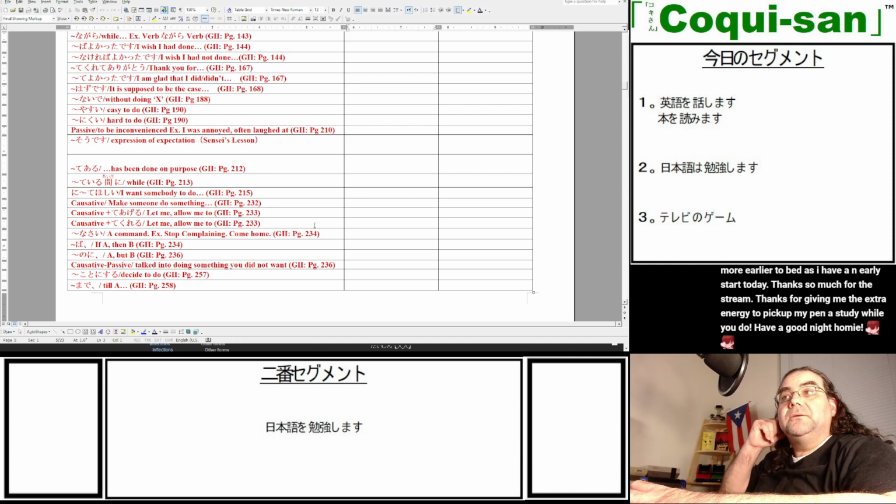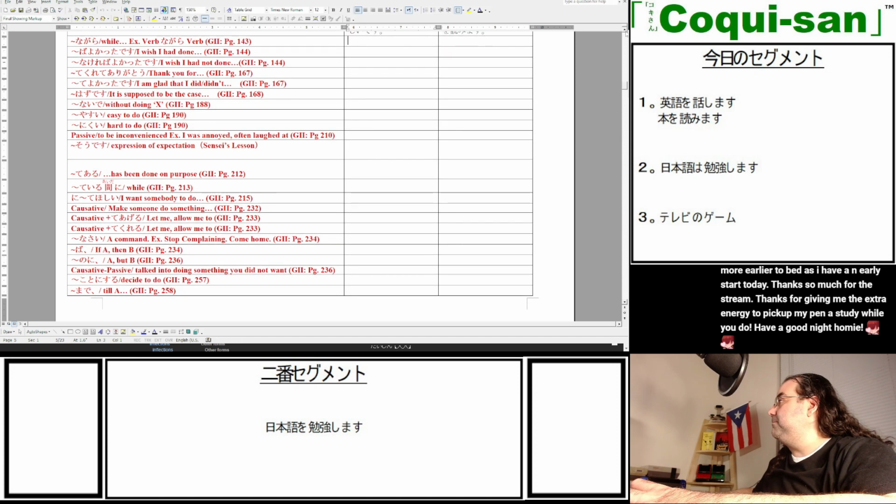So instead of saying tabemasu, you would say tabe nagara. So this is how it will look. And then after that, the verb that follows it can be any form. So the way it would look is like this. Here's taberu. Let's start with taberu. All right, so we have taberu, right?